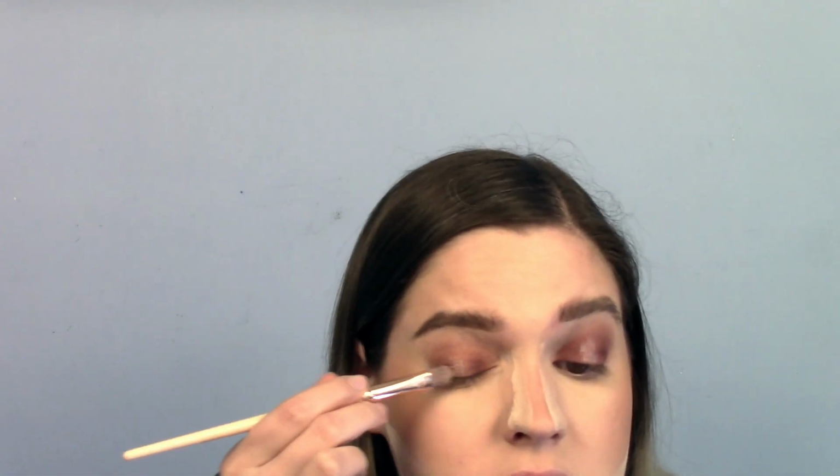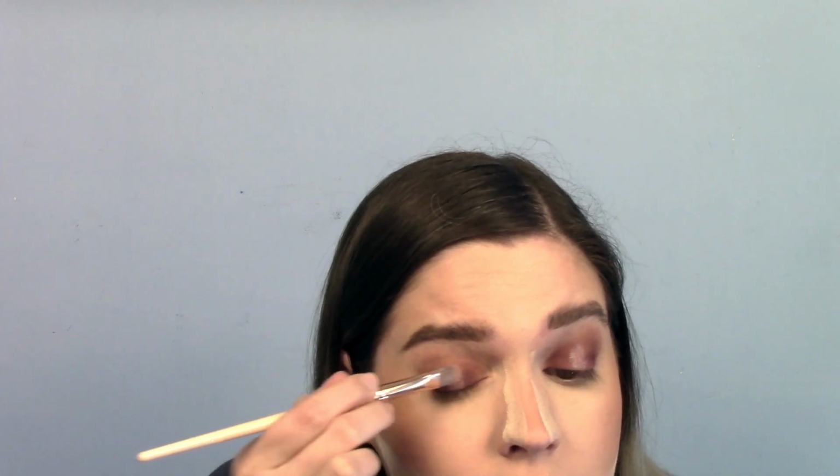And I put that both out here and in here. Here's what we're looking at so far. Put just a little bit of the Ulta Glitter Primer on an L27 brush and just pat that in the center only of both eyes, where we're gonna get that halo, spotlight, whatever you want to call it, effect.